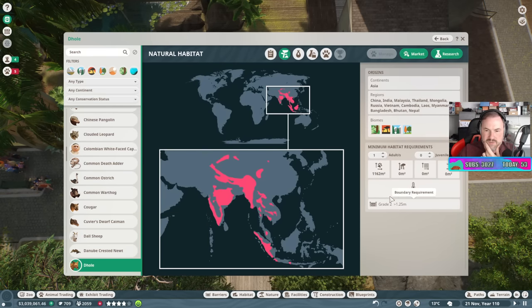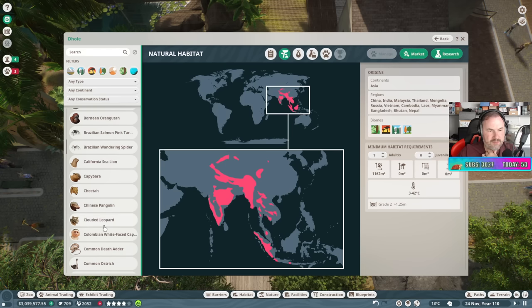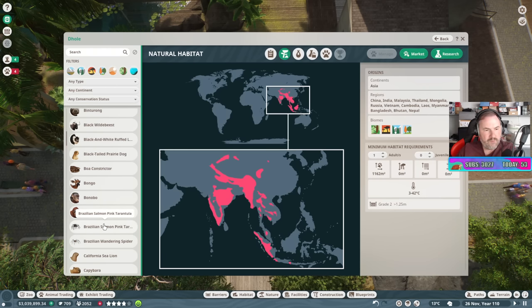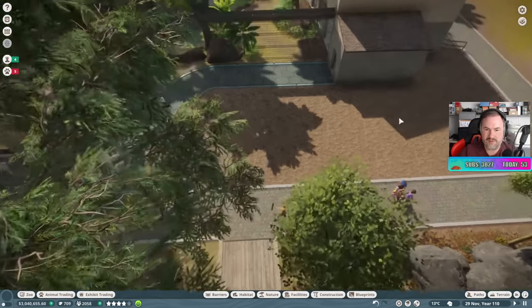They need quite a bit of space, actually. They need more space than gorillas do. I guess they need to roam around a bit. Ostrich, cloud leopard, capybara, a bongo, a bonobo. What about a black-tailed prairie dog? Okay, black-tailed prairie dog does not need a lot of room. We could get a couple of these little prairie dogs in.